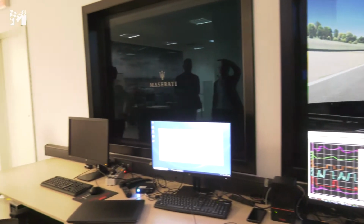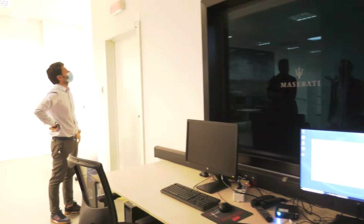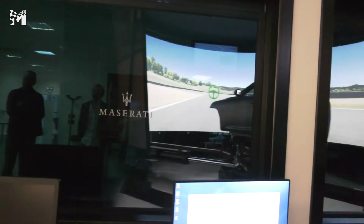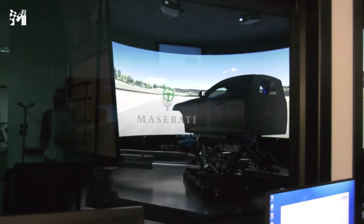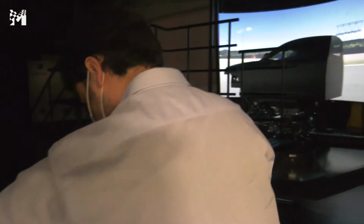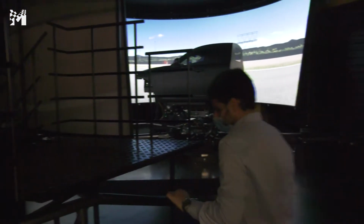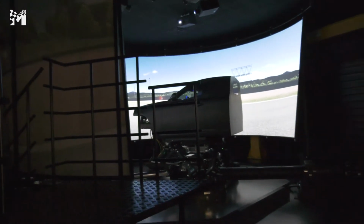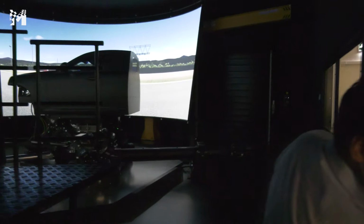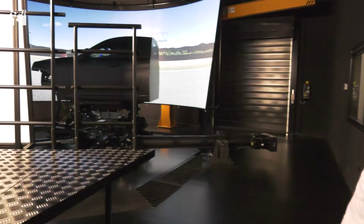You are going to realize now that the room is very big, and the simulator, when operating, is more than 2 meters high. No one can be inside while the simulator is working because the simulator swings all the time, so the danger is visible. Now the simulator is safe, it is off, and so everyone can get inside.